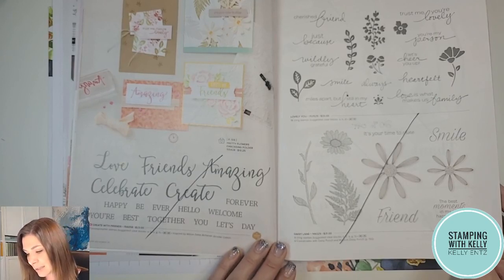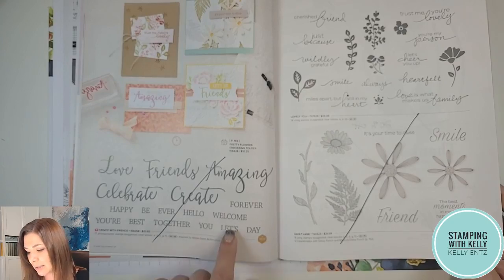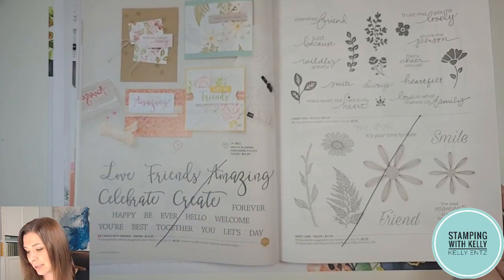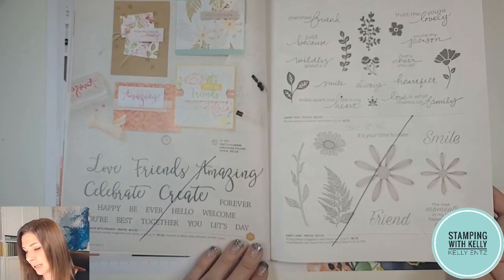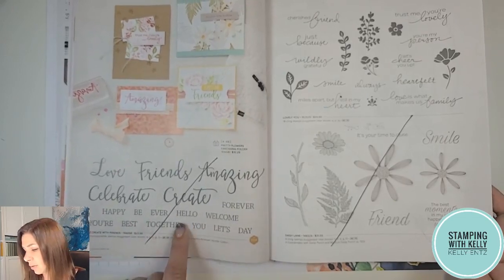Create with Friends is another one that's perfect for lots of versatility. So you can put together the sayings, and you've got these great little greetings there. Love, friends, amazing, celebrate, create. These are really core sayings, and they're so fast to come together with these other sayings that go along with it.